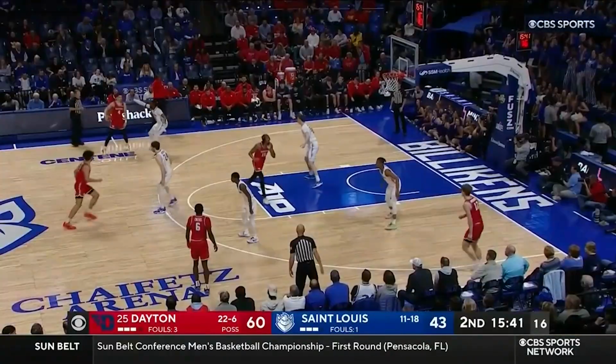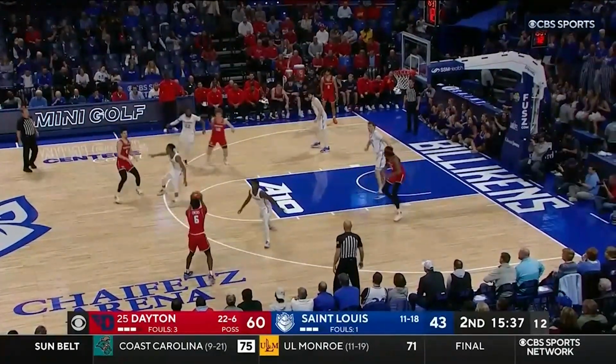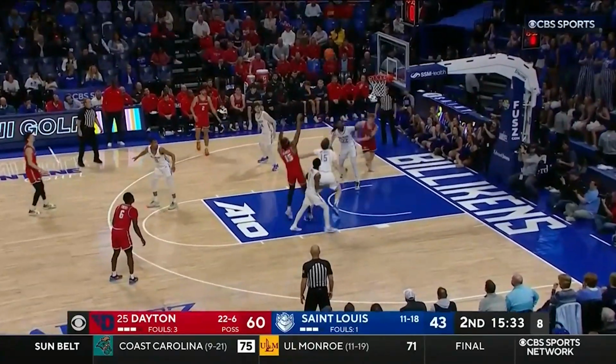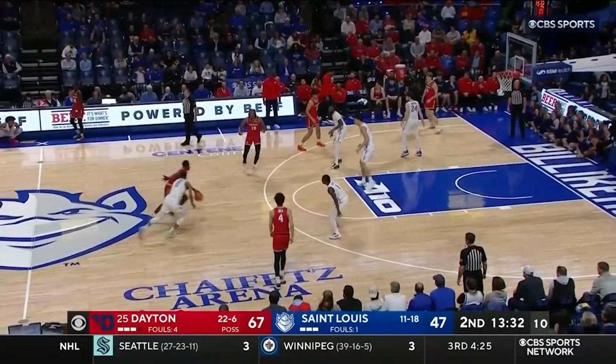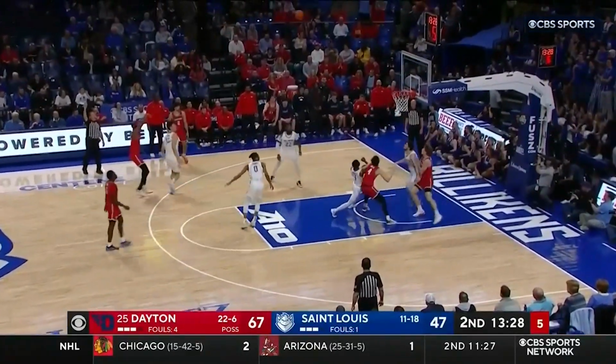Here he goes inside. Not just posting up DaRon Holmes, force him to play in the seams by the Atlantic 10. A little bit different. There's Holmes in the paint. On this team, this is vice grips. Just discipline. Holmes steps out.